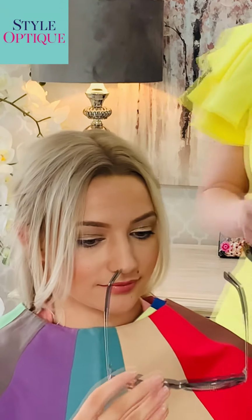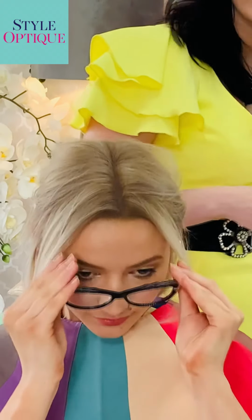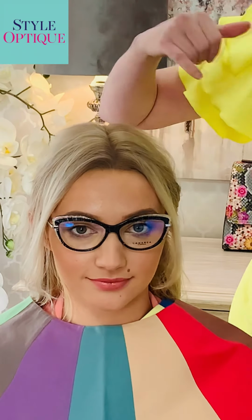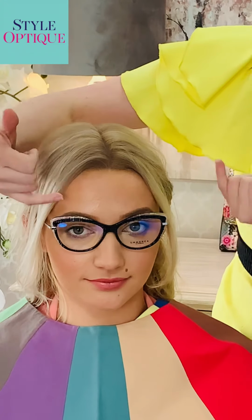But again, I would avoid something so strong as a black, which again, we would lose Lizzie a bit and be much more drawn to the frame. The other thing is with this frame as well, it's a little bit contrasty. It's got white and black, so we'd want to keep everything really, really mid-toned.